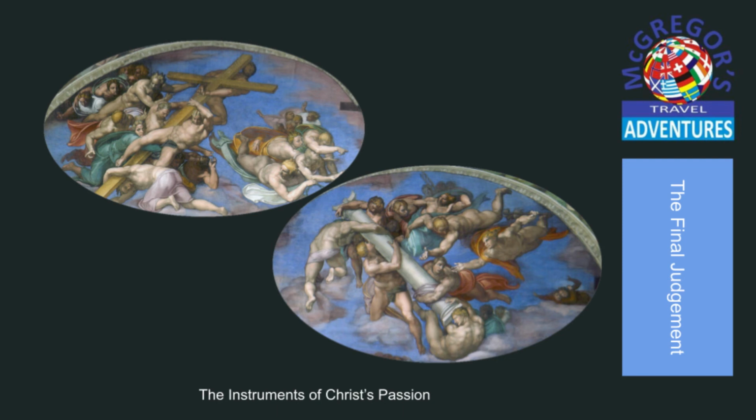The instruments of the Passion. If you let your eye jump to the top, you'll note a collection of instruments used to bring about the atonement. These include the cross and the crown of thorns, but also the pillar to which Jesus was chained when he was scourged.